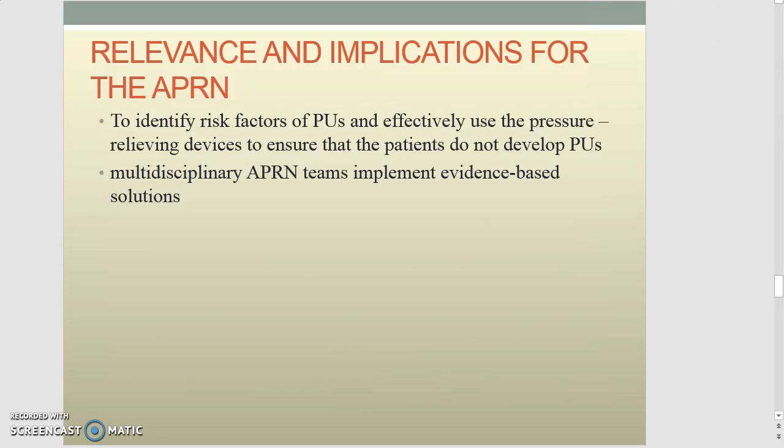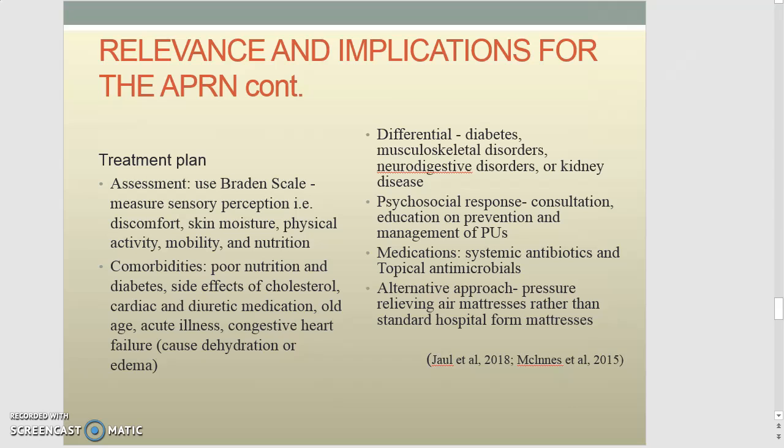Relevance and implication for advanced practice registered nurses: to identify risk factors for pressure ulcers and effectively use the pressure relieving mattress to ensure that patients do not develop pressure ulcer. A multidisciplinary approach, combining a healthcare professional team, will help in implementation of evidence-based solutions.